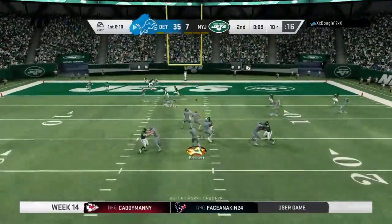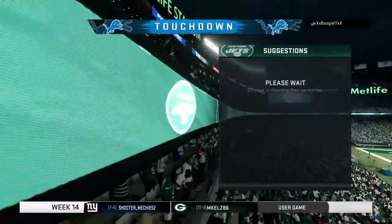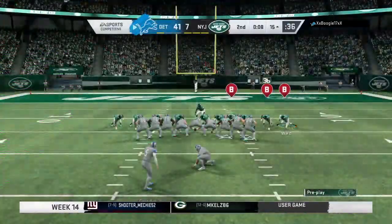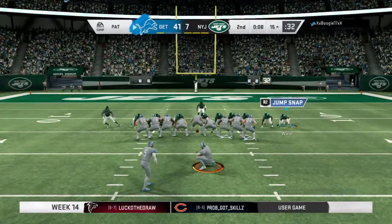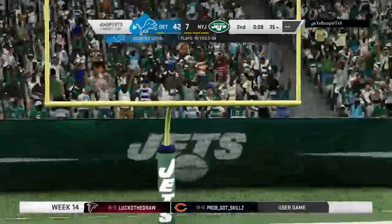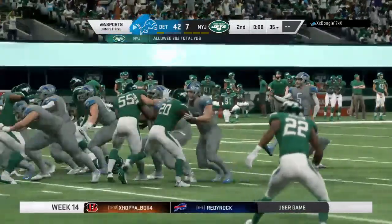Brissett now. And that is caught. Touchdown, Detroit. From 10 yards out as his guys continue to pour it on. Gonzalez able to tack on the PAT, and a rout is on here in this first half.